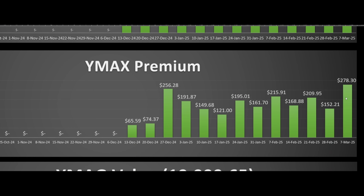Now looking at ymax, the premium is the highest it's ever been, which is interesting because usually the way premiums work is if the share price of the high income ETF is higher, you're going to get a higher premium. When there's a lower share price, you're going to get a lower premium. But for whatever reason, the yield gods have blessed us, and my ymax premium is going to be $278.30.